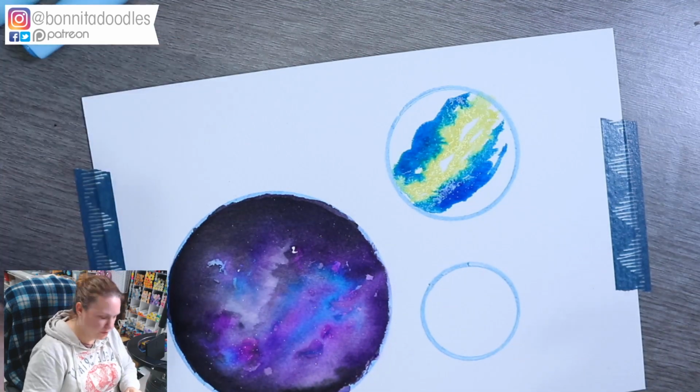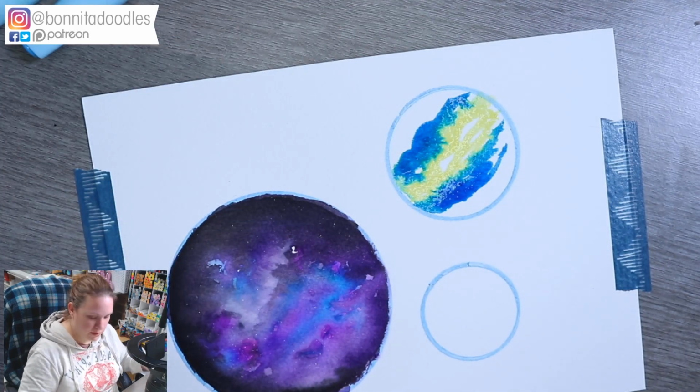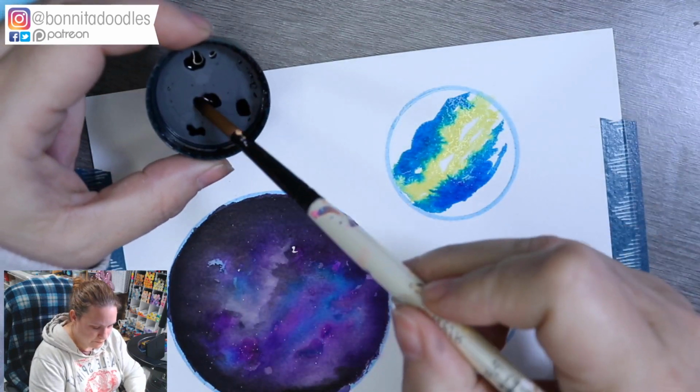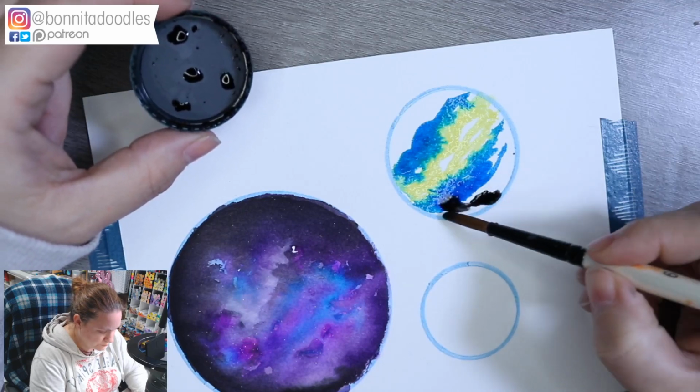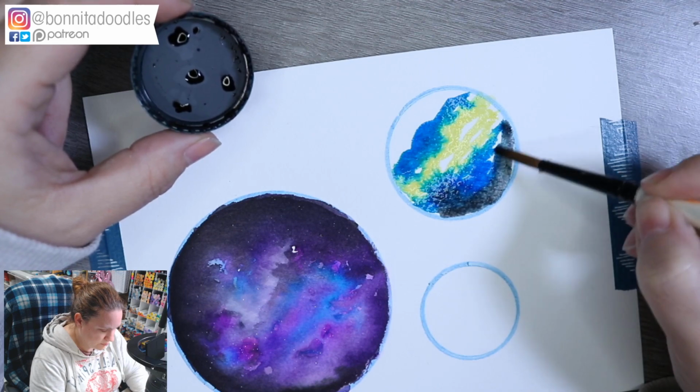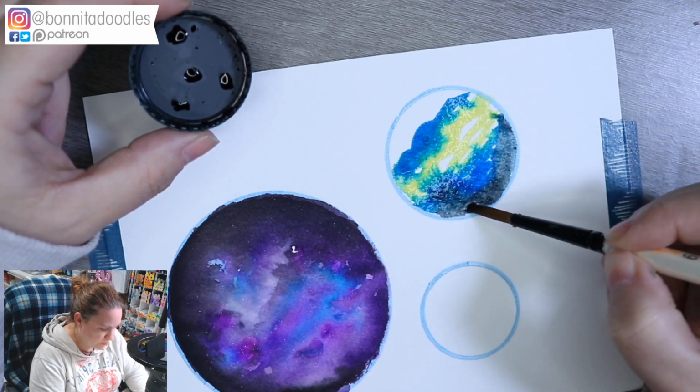And then we want our black, which I'll do straight from the lid of the pot, because you need so little of this stuff. Just let that do its thing before I go too dark.